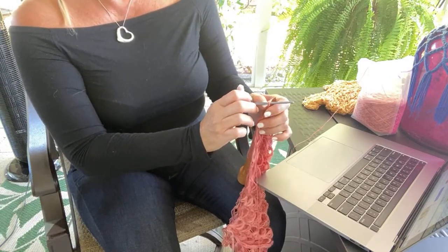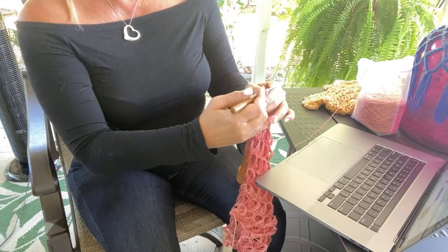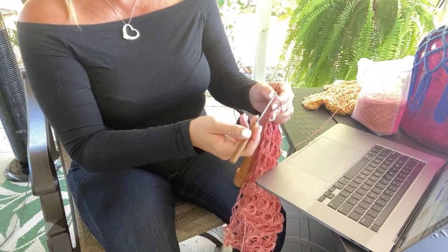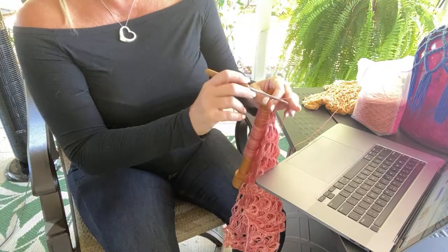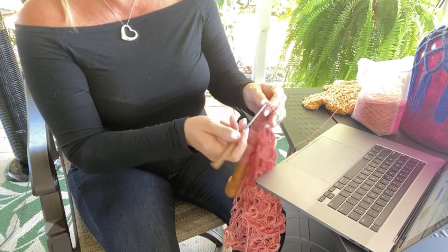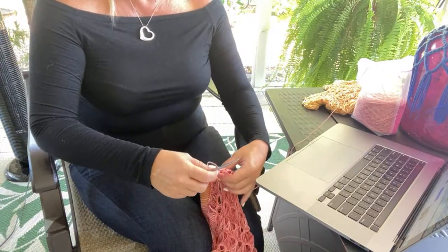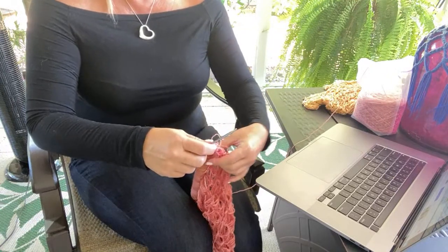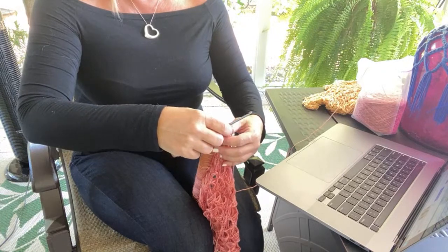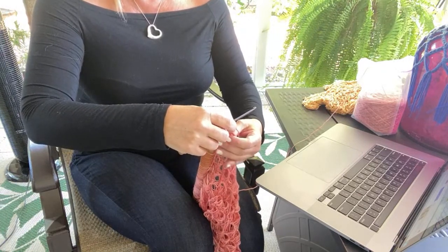So I'm going to insert my crochet hook into all 5 stitches, then grab my working yarn and let it elongate to match the length of these stitches. Slip it in there, then chain 1 and work 5 single crochet. Oh crap, hold on. All right, well, this is good. Making mistakes is always an opportunity to show people, to show anybody that they can be fixed.